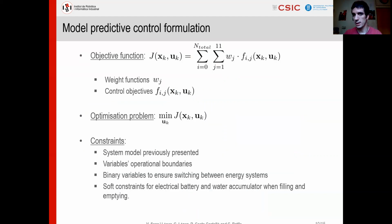Objective function, as seen before, we have several objectives, basically 11. These 11 objectives are weighted in terms of importance using weight functions, and the optimization is constrained by some group of equations, which are basically divided into 4. First, the model itself, then the operational values in terms of physical limitations of each of the variables, so maximum temperature of water in the tank, minimum state of charge of the battery, etc.